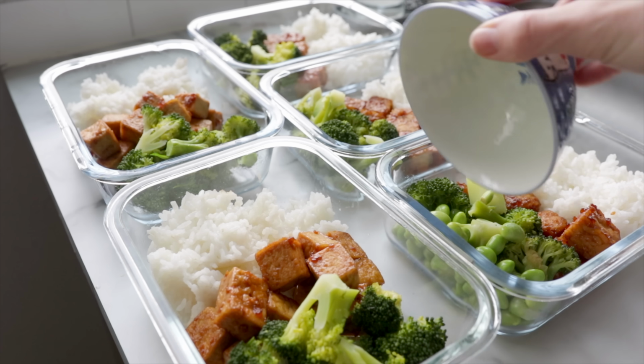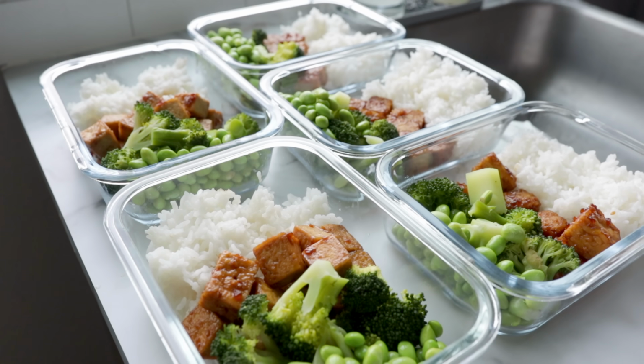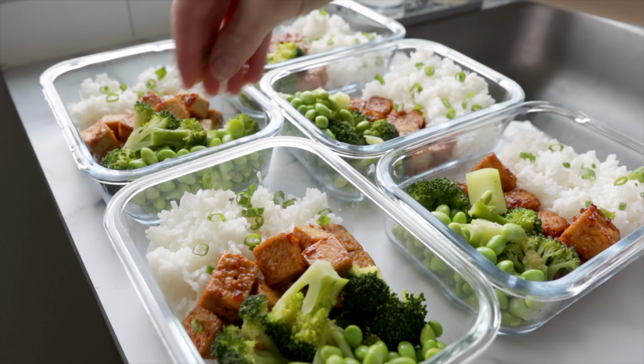I also added in about half a serving of edamame into each container just to boost the protein content, and I added on some fresh scallions for a touch of extra flavor.